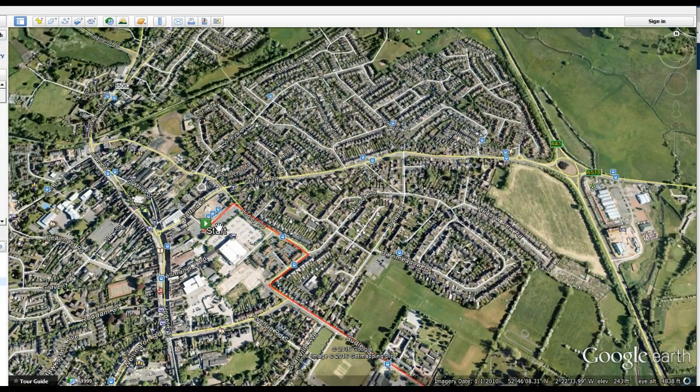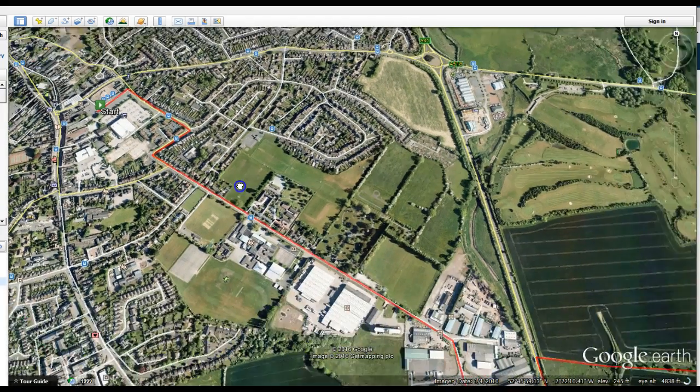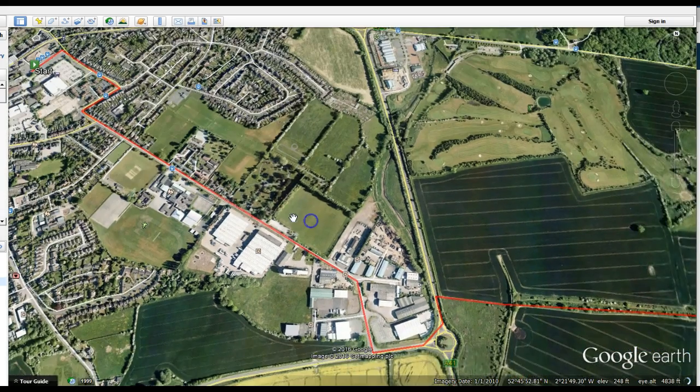So soon after the start, you'll be turning right and following Audley Road down and turning right at the T-junction. Then very soon after, you'll be turning left onto what is actually Audley Avenue. You'll follow that right the way down along here. There's some little barriers which cars cannot pass between, so that's a bit of a gotcha for any supporters.